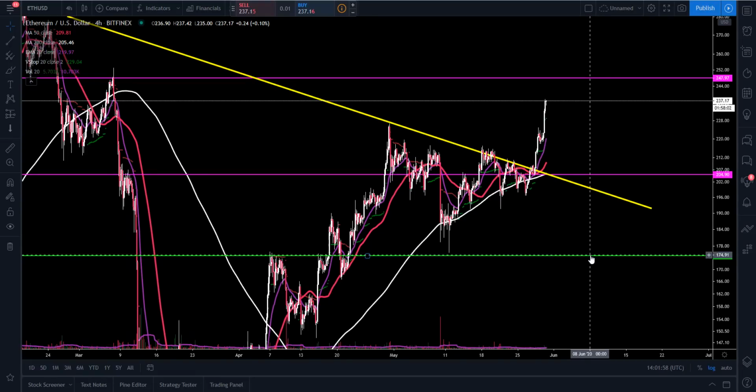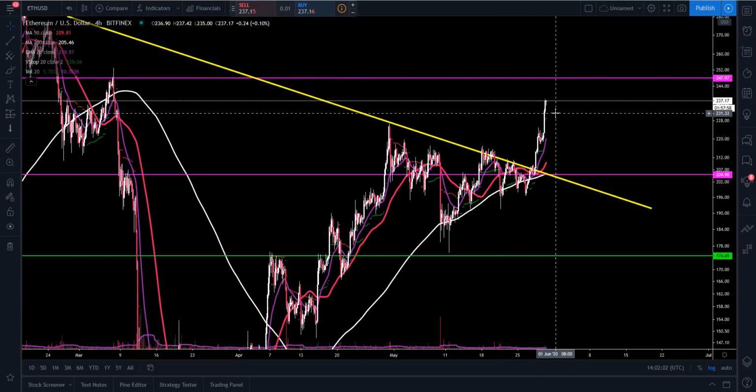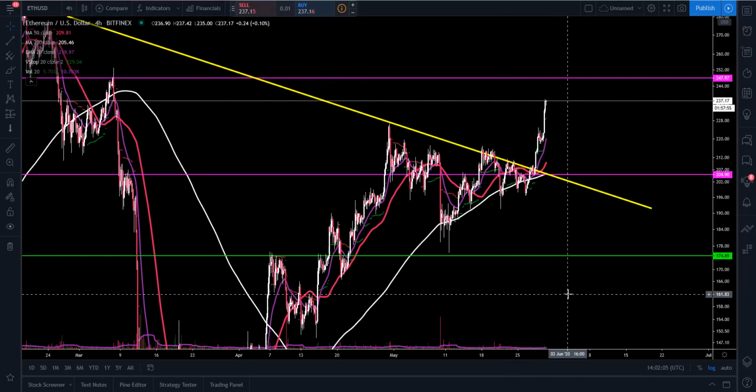And what we're going to do now is we're going to target $247. That is going to be the area that we're going to be looking at. That was the previous resistance area from this little reaction that we had. So that's going to be the next target, around that 247. We're going to see if we get there.